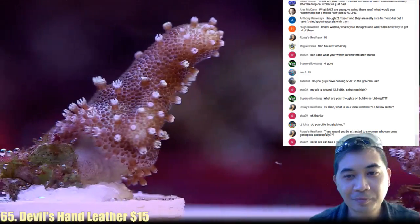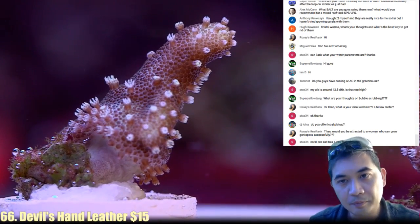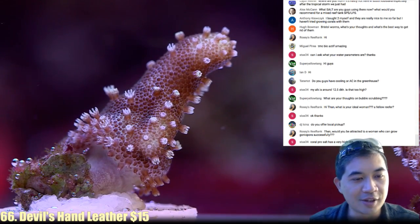66. Another devil's hand. So you can see, once they slough off that sheen, you can see the polyp extension.